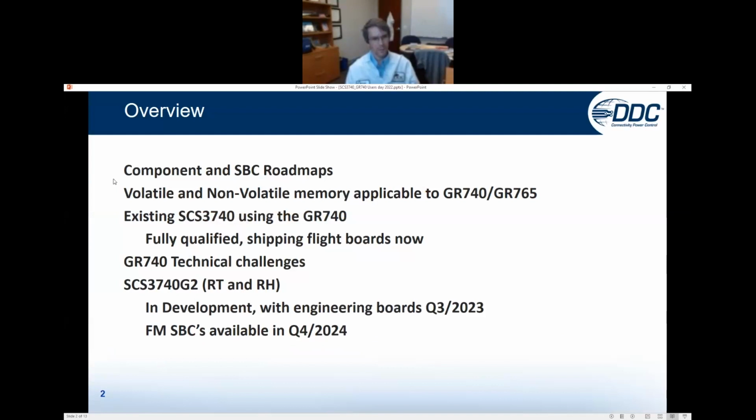So we'll cover component and SBC roadmaps, the volatile and non-volatile memories. We tried to focus on the memories that we think will be more applicable to your GR740 and the GR765. The existing GR740 board that we've built, called the 3740, is fully qualified. We've done vibe, thermal shock, TVAC, and we've also gone through full acceptance level testing on flight boards and shipped flight boards to customers as well.